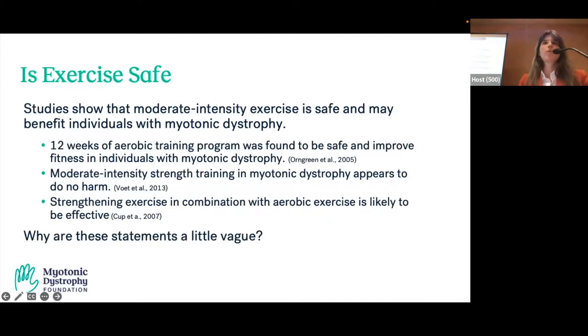So the next question we always think about is, is exercise safe? And this is a snapshot of a couple research studies. There are far more out there. The talk this morning on exercise and myotonic dystrophy had even more research coming out that was really interesting and helpful. But overall, studies show that moderate intensity exercise is safe and may benefit individuals with myotonic dystrophy.